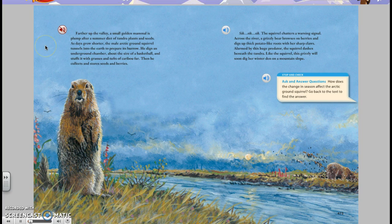Farther up the valley, a small golden mammal is plump after a summer diet of tundra, plants, and seeds. As days grow shorter, the male Arctic ground squirrel tunnels into the earth to prepare its burrow. He digs an underground chamber about the size of a basketball and stuffs it with grasses and tufts of caribou fur. Then he collects and stores seeds and berries.